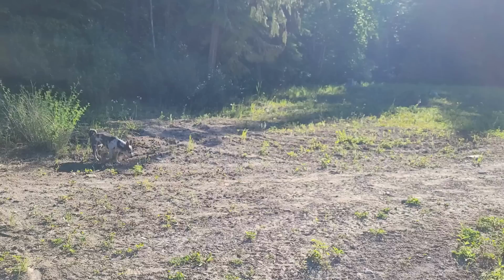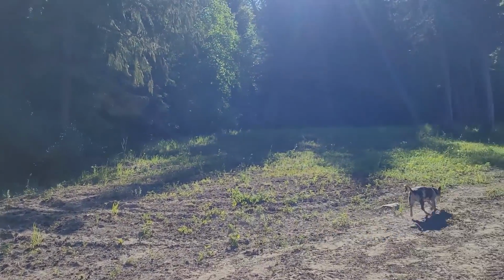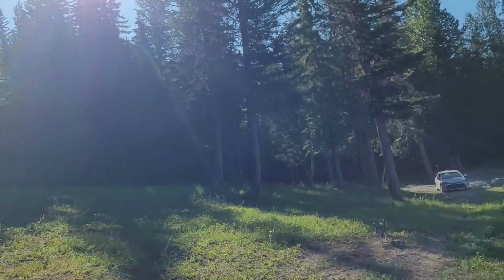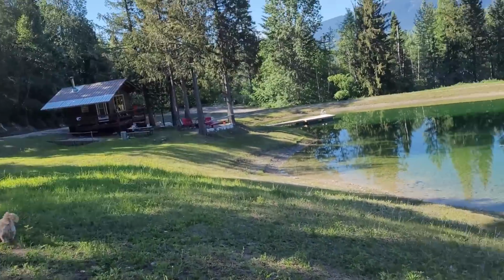I've also been hearing, you can't see anything because it's so bright, but there's little squeaky sounds that sound like a baby deer or something. I don't know. I'm not good at identifying wildlife sounds.